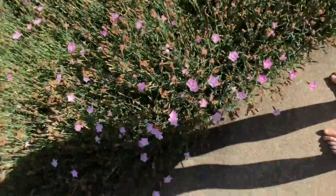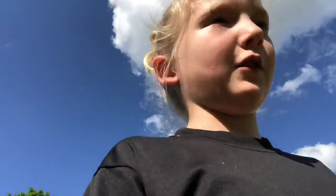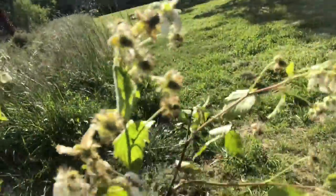These are some pretty flowers. They're kind of dying, but they come back every year. So yeah. But what I really want to show you is we found these. Are they wild? Yeah, I think they're wild blackberries. And I'm just going to show you because we're going to pick them when they grow. But they look so pretty. Ow, stepped on a stick because I'm barefoot. But that's them. It's so pretty. It's white and it's pretty.